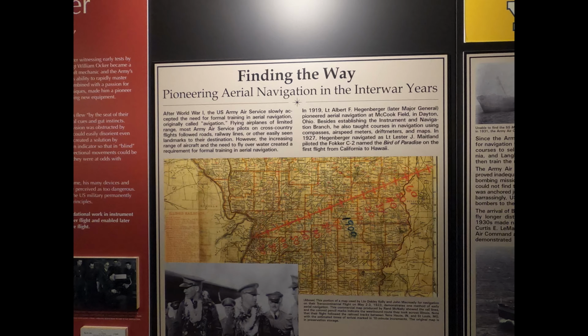So basically this says, once people started flying, they had a hard time figuring out where the hell they were going. And they relied on landmarks and things, but when you're flying over open water, there are no landmarks. So the U.S. Army at the time, this was before the Air Force even existed, opened up a navigation school. And who knows how that worked.